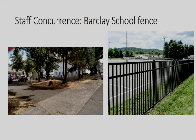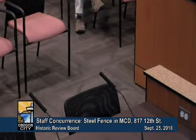The current HRB fence policy allows wrought iron. I think I might have accidentally put cast iron on one of the staff reports, but wrought iron fences are permitted in front and side yards. And this is black, coated steel. The HRB policy is silent on any other type of metal except for wrought iron. So if the board agrees that the steel fence, the style, is close enough or similar enough to wrought iron, then the staff approval can stand.